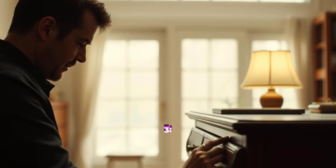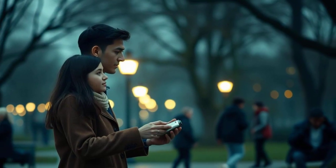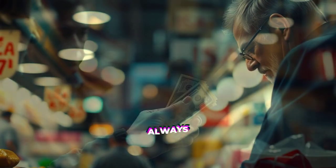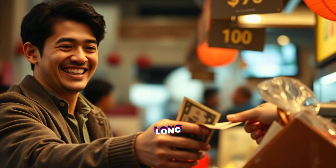Step 3. Inspect before you buy. Ensure the item is in good condition. Meet in safe public places. Safety first. Step 4. Negotiate smartly. Always aim to lower the price. Politeness and cash offers can go a long way.